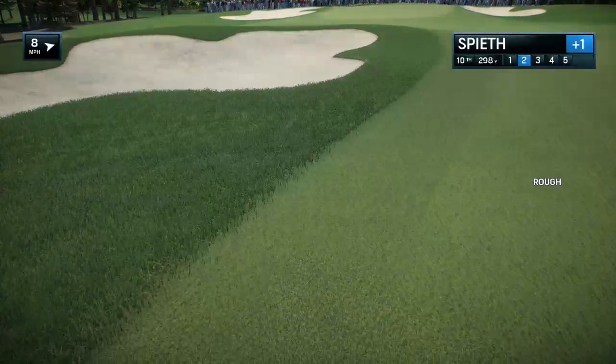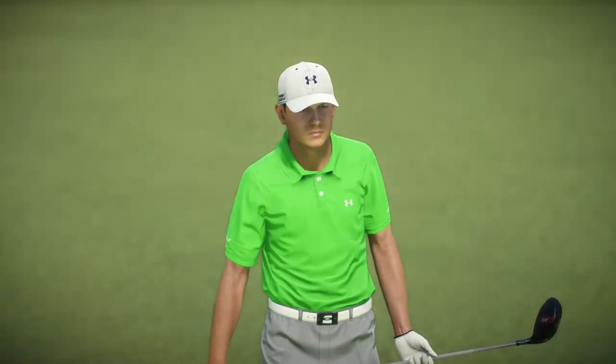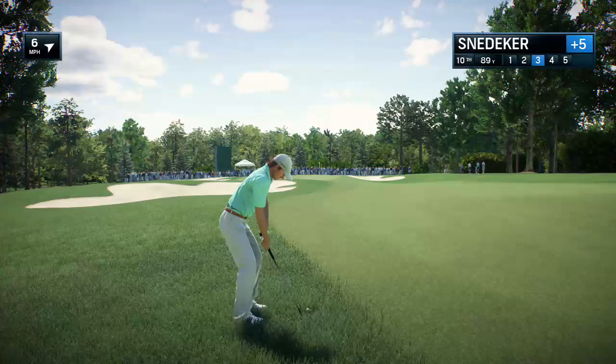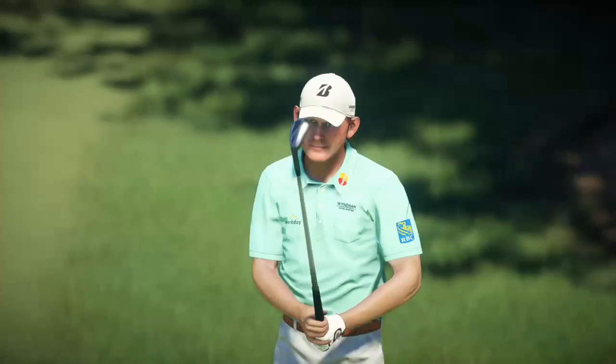Just a little offline, so now, Frank, he's going to have to deal with a rough. Well, it'll be interesting to see how strong he is. Just trying to make clean contact from the rough. On the green, and a chance for birdie.